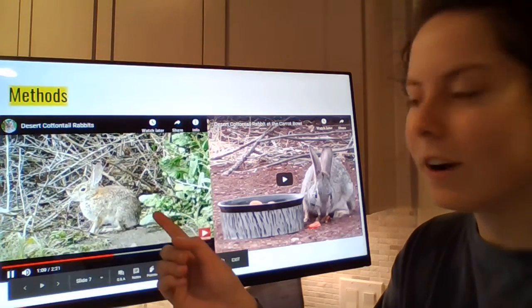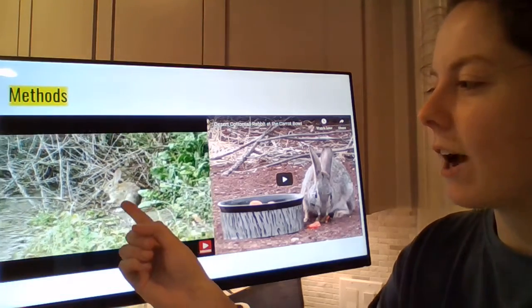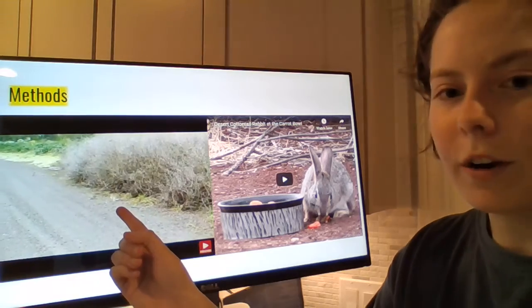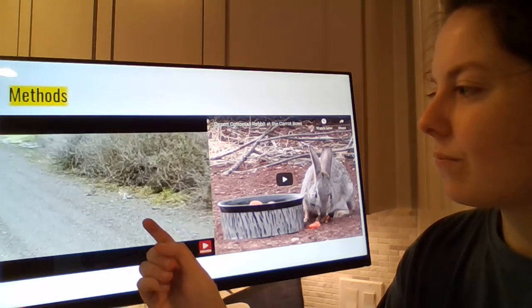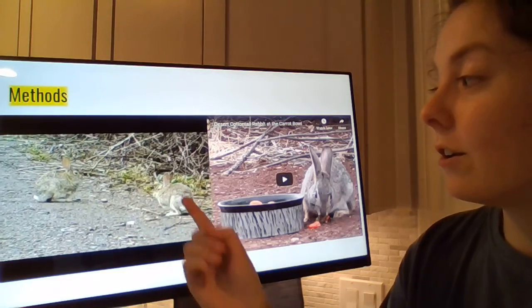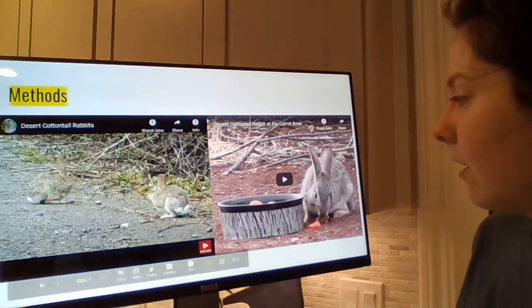You can see here that even though the nose is twitching and the body is relaxed, there's this grooming behavior and not feeding behavior. As we zoom in, we can see these two individuals are simply alert and are resting, and they are not actually eating.